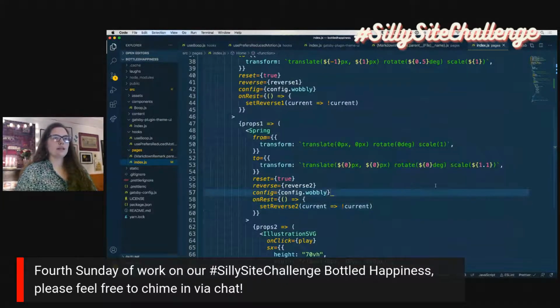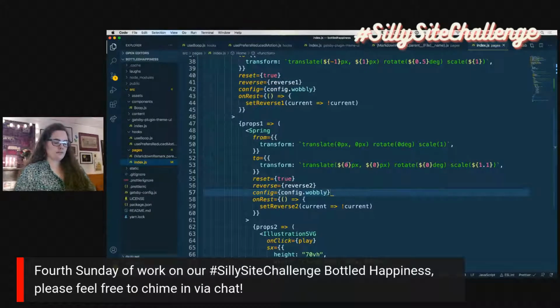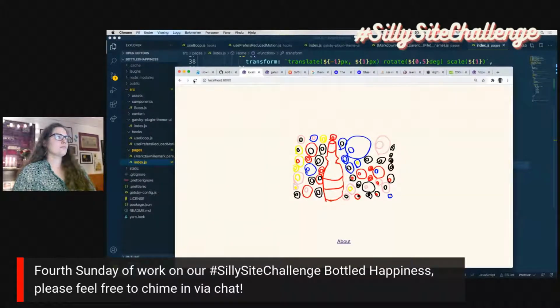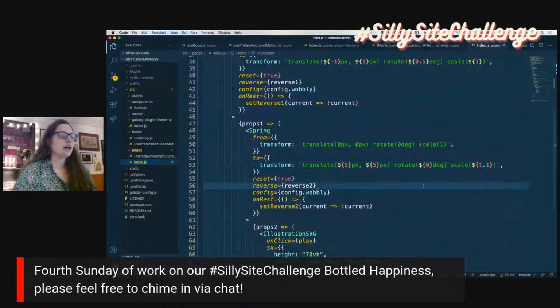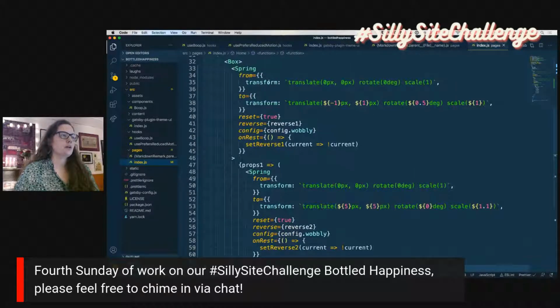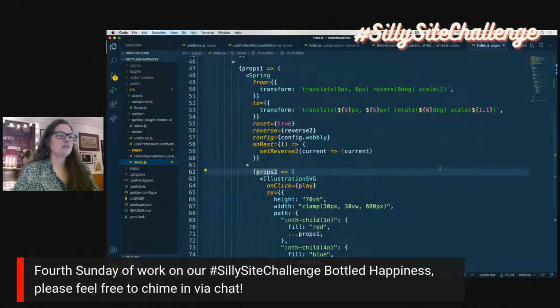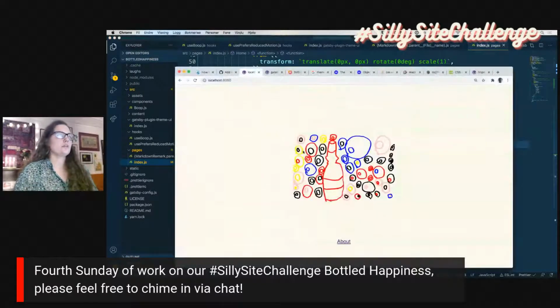So our blues are not doing anything. This should be our blues. Okay, so the reds are moving back and forth. The blues are not doing anything. Props 1, props 2. Oh, but this is giving us the props 1. This is giving us the props 2, hopefully. 5, 5. Scale. And then the blues are getting props 2. They are not moving.